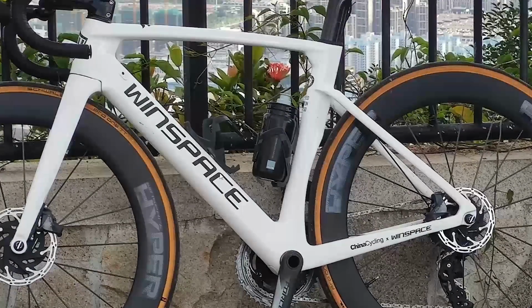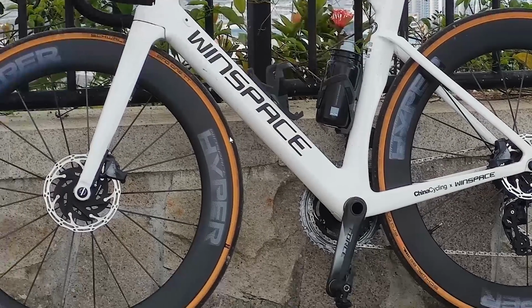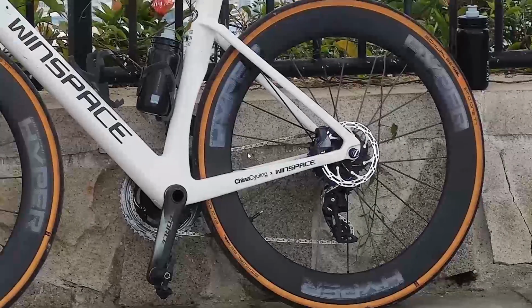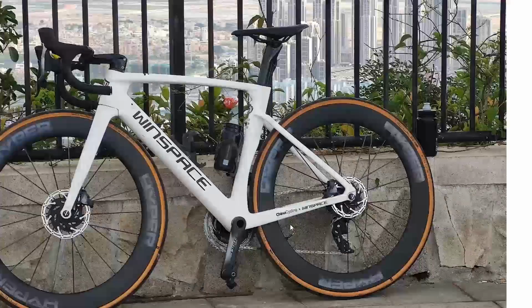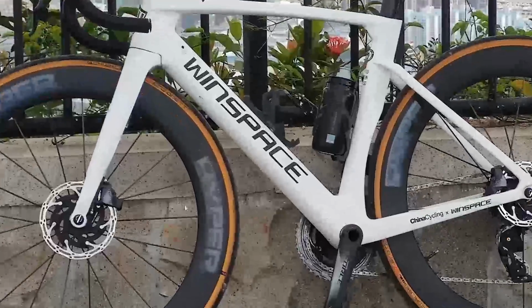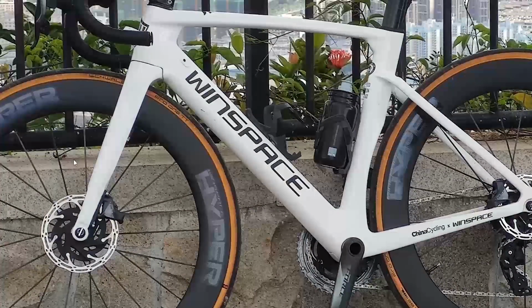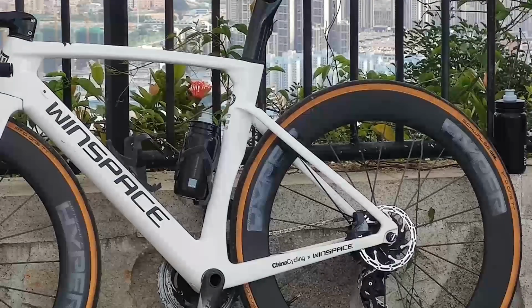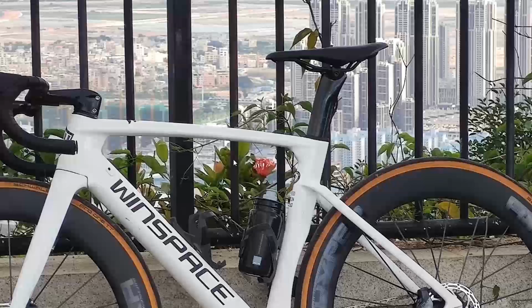Haha, my bike. Windspace T1500 disc brake version, SRAM Force AXS, 65mm Hypers. Don't be asking me about the Hypers in 65mm, they're coming soon, but the 50mm versions are fast enough. If you haven't seen it already, go check out Hambini's new video. The 50mm versions of these Hypers have the same aero performance in his test as a Zipp 808, so aero enough. But these are the 65mm versions I'm running right here.